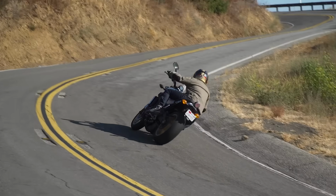Because you're feeling more than just the lateral motion of the engine, you are feeling the weight transfer back and forth, and you don't want weight transfer back and forth mid-corner.